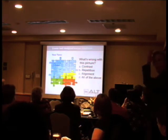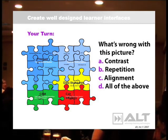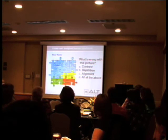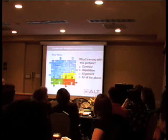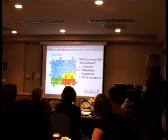What's wrong with this picture? This was a real one. I couldn't make these up. I've actually seen this before. Yeah, this gets used a lot. Somebody told me, Noelle, did you tell me this was a Microsoft? It is. It's a clip art down below. Somebody told me that. So what's wrong with this picture? D, all of the above.